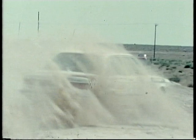It is driving like this that tests any specially prepared car, let alone an ordinary one.